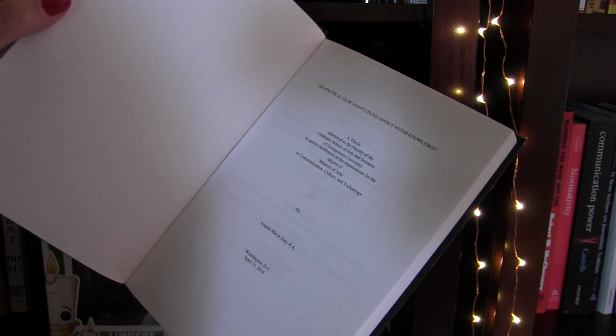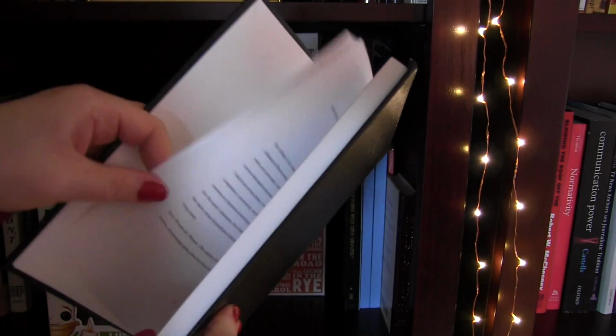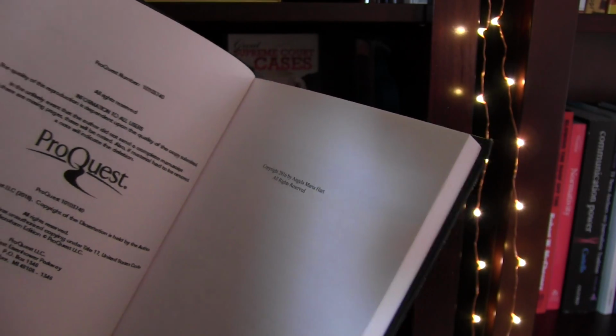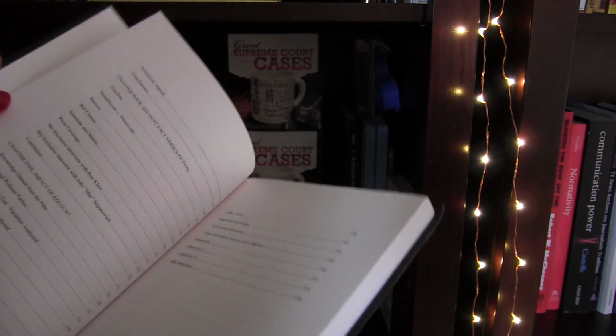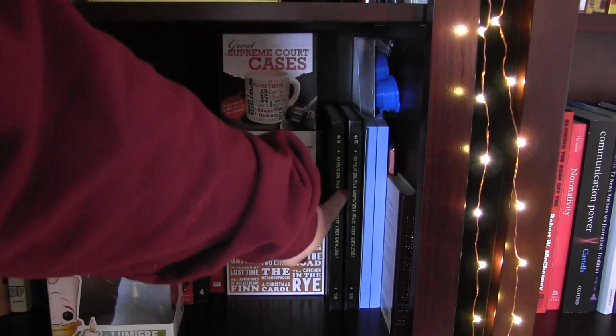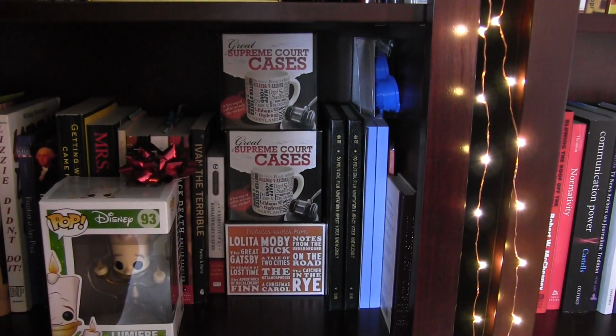And if we open this little guy up, you can see my name on the inside, as well as my theories. Copyright 2016 by Angela Maria Hart. All rights reserved. All my research. There it is. It's right over here on my bookshelf. And then I have a couple paperback editions as well.